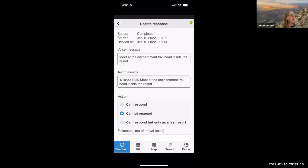So the reason I go to the app, number one, is you can see the whole message again from the text. In this case, it's the most recent one, which was the update. You can click on can respond, cannot respond, or can respond only as a last resort. If you see up at the top that it says not in call out, that means do not reply through text or through this. Either another call out has occurred or the window for replying is over. Do not put in any answer if it says not in call out. But if you're in the call out, you'll see the message and the text.